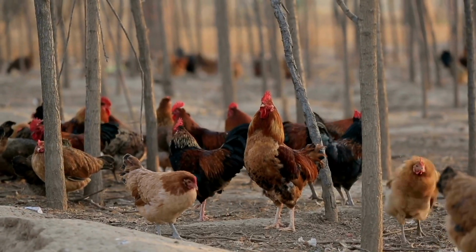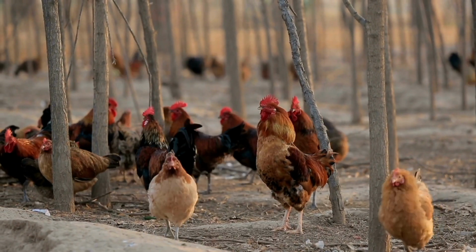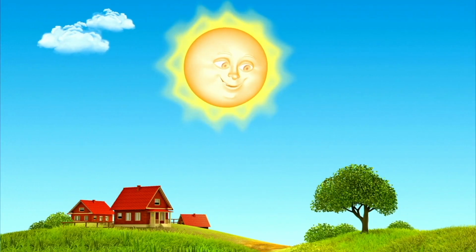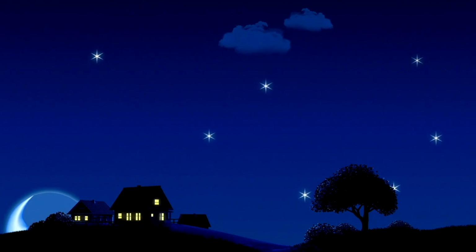Little rooster, E-I-E-I-O, with a cock-a-doodle-doo, a cock-a-doodle-doo, here a cock-a, there a cock-a, everywhere a cock-a-doodle-doo. Old MacDonald had a farm, E-I-E-I-O, cock-a-doodle-doo.